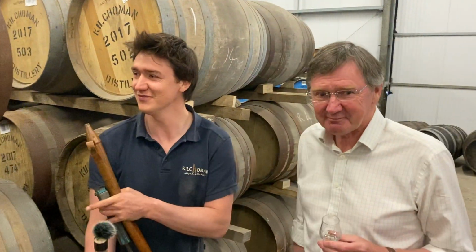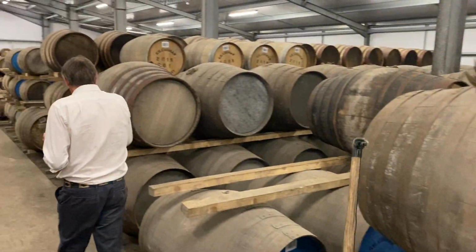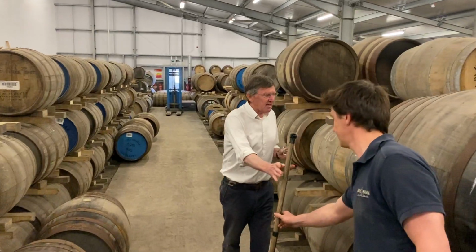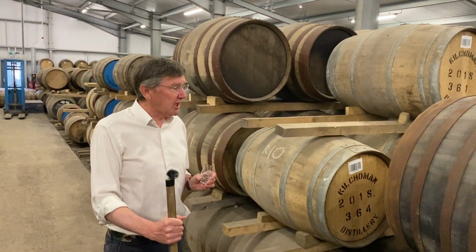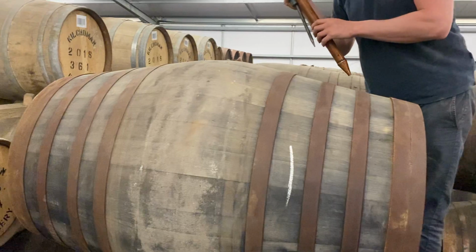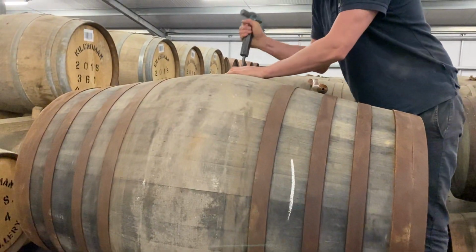Should we taste a sherry quickly? I think it'd be interesting to try a butt. And this is now 13 years of age, nearly, and should be showing really well. We used some of these casks in our recent Loch Gorm release.